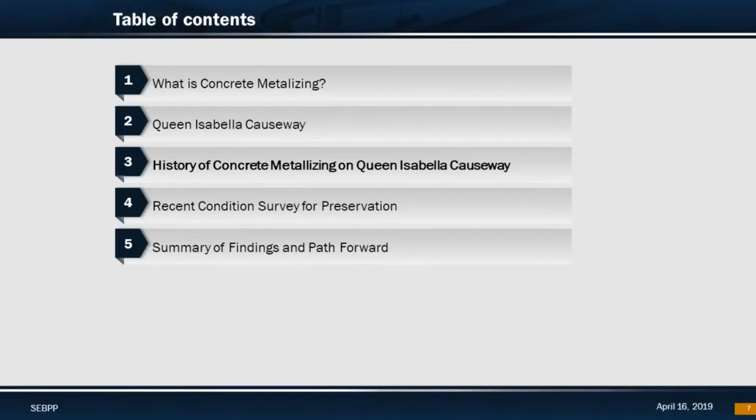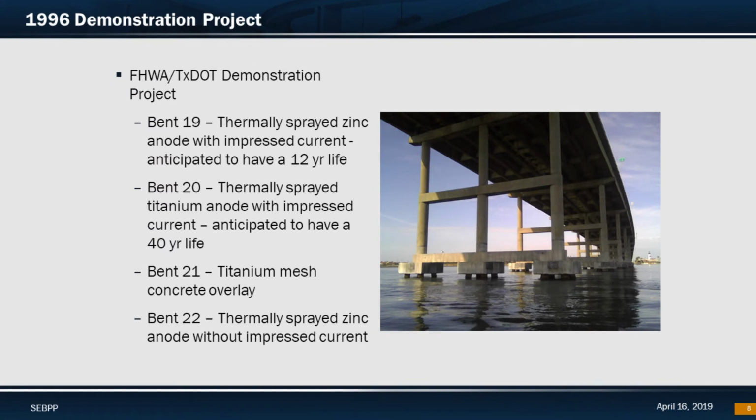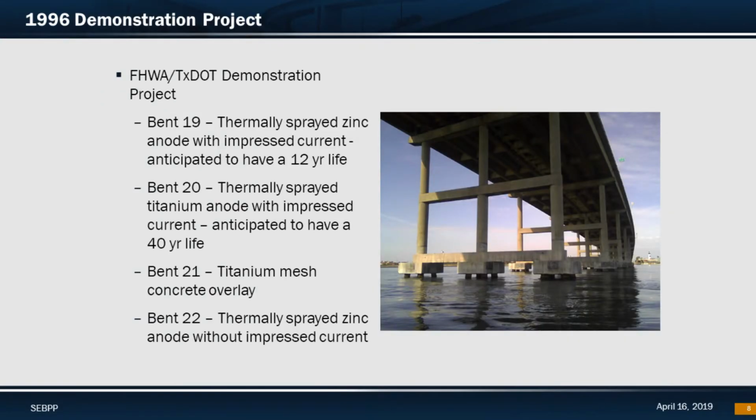So now let's go to history of concrete metalizing on the Queen Isabella Causeway. In 1996, there was a demonstration project, intended to evaluate different cathodic protection options. Of these, thermal sprayed zinc with both impressed current and passive coating was utilized. Then they used thermal sprayed titanium, and then a titanium mesh concrete overlay.